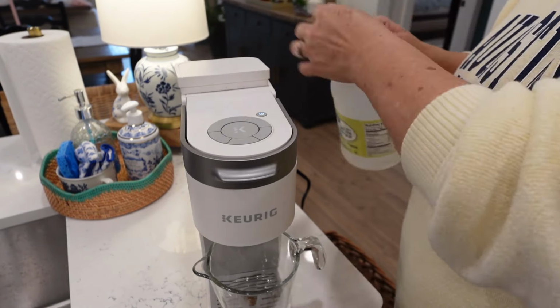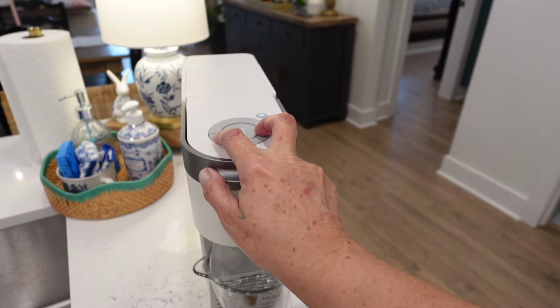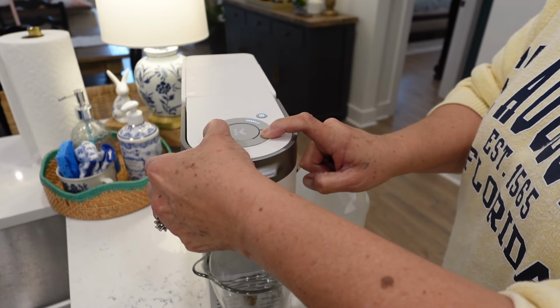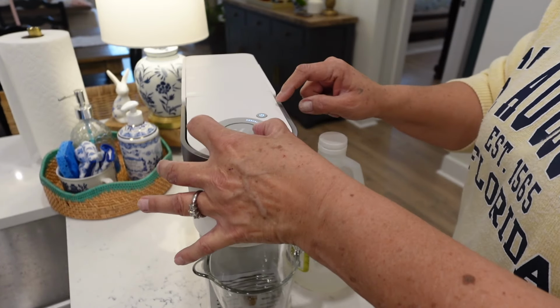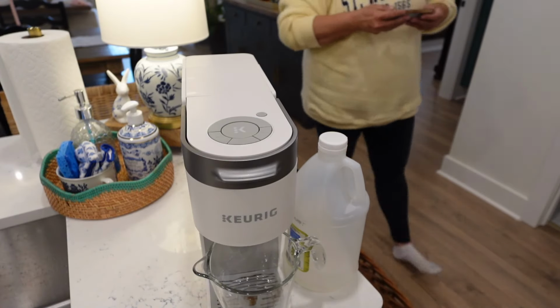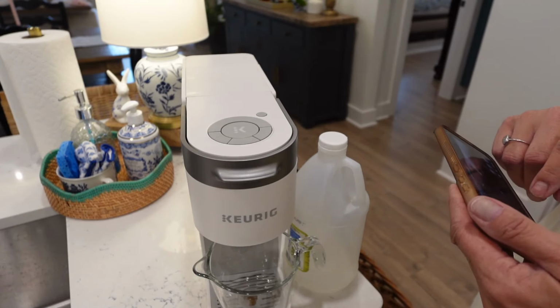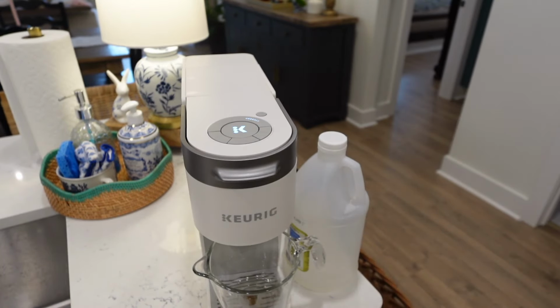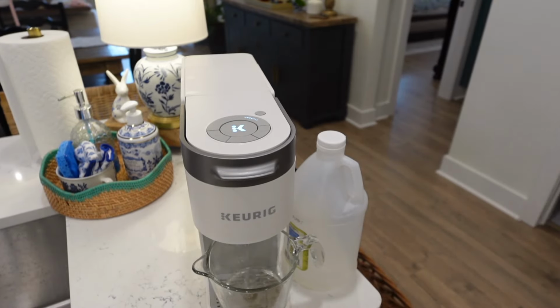So you're going to see here that I think I can do it with the power on. And I always use vinegar, by the way. I don't use descaling solution. And you're going to see I'm going to turn it off. I'm going to go get my phone. I'm going to look at the video. And sure enough, you do not turn the power on. You just hit the 8 and 12 ounce, hold those down until the descale stops flashing. And then you go ahead and you hit the K, and it starts descaling for you.